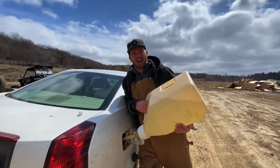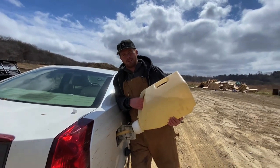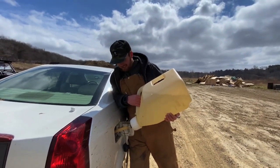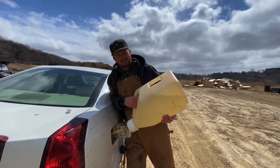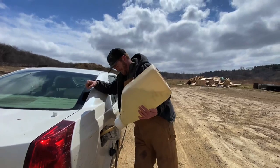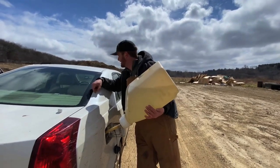So what's that per gallon? Times $1.50 times 3.8 or something. 3.78. Expensive. It's like $5,000. Those are whistling diesel numbers.